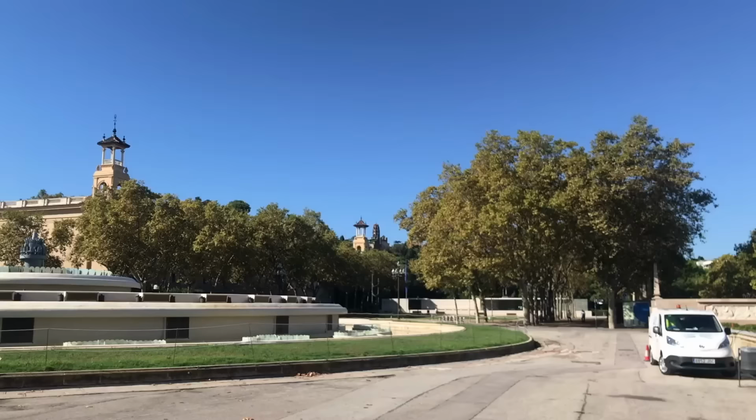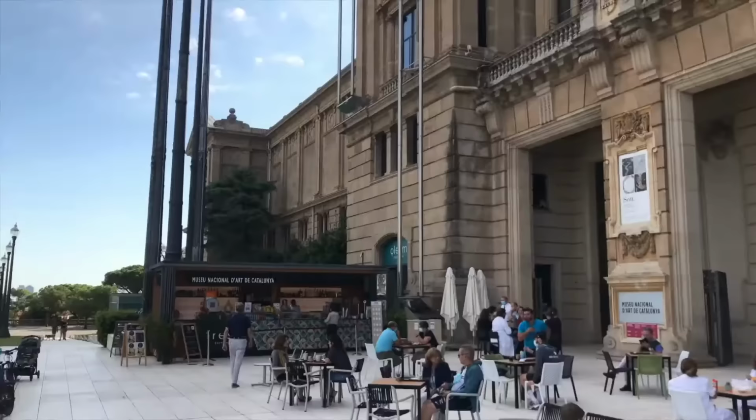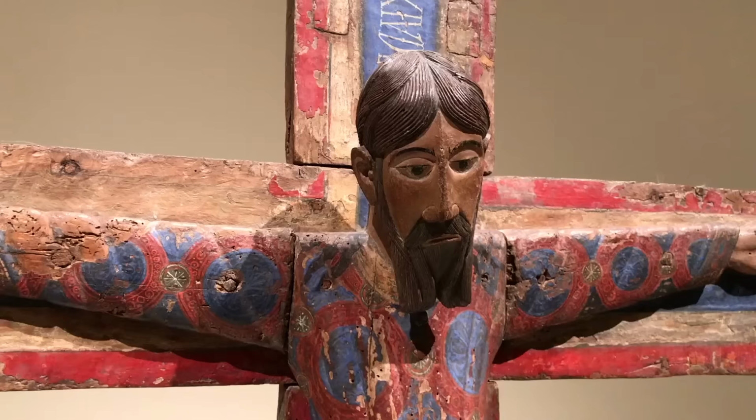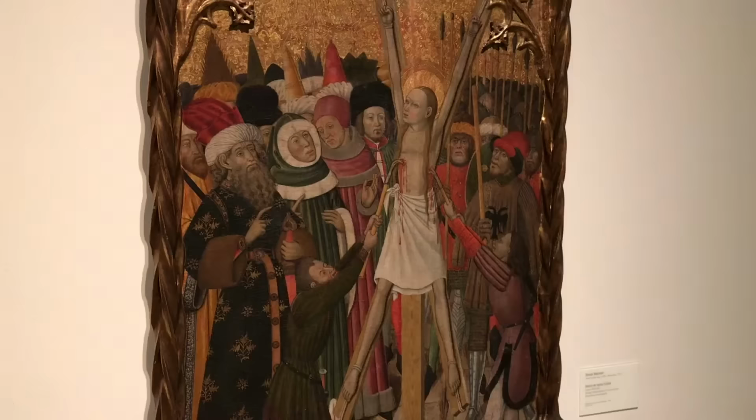But interesting to note is also built around the time was the Olympic Stadium, which was designed for the 1936 Games. However, Barcelona lost out to Berlin. But of course, later on in 1992, Barcelona held the Olympics.